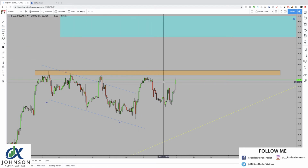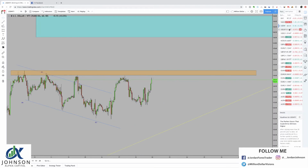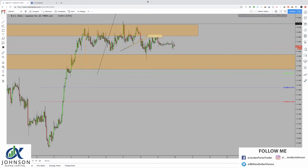I don't really have any reason to get short. But like I said, as we approach this strong area of resistance and supply, it wouldn't be uncommon, you all, for us to get a correction in the market. Let's jump to dollar yen.